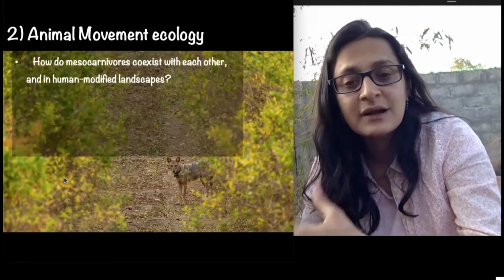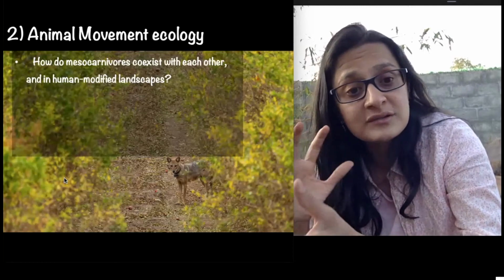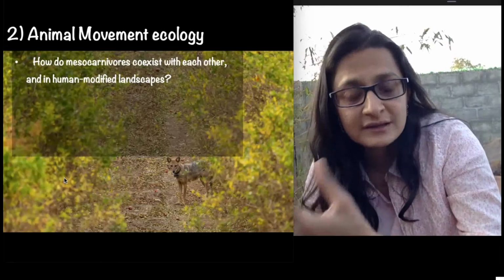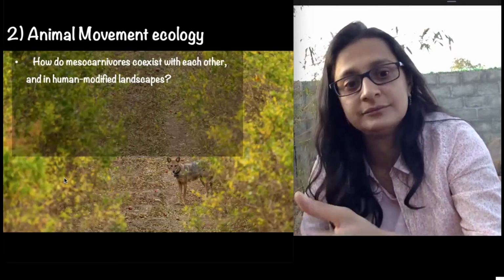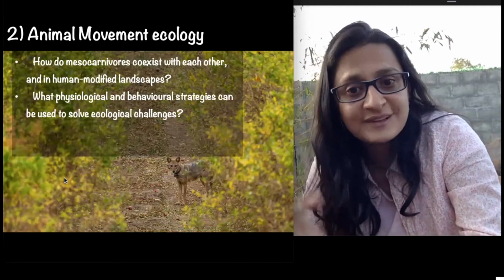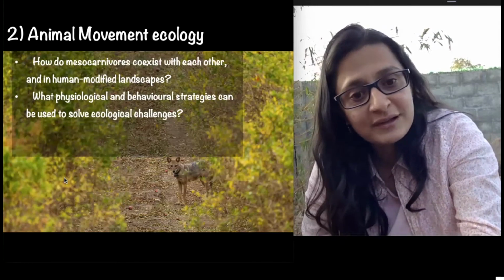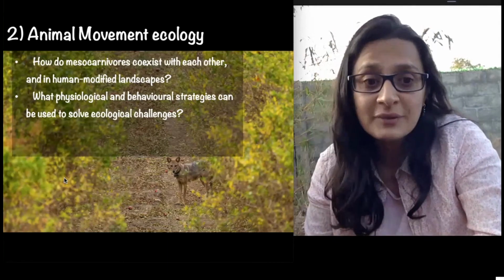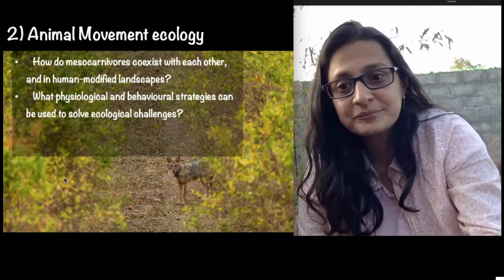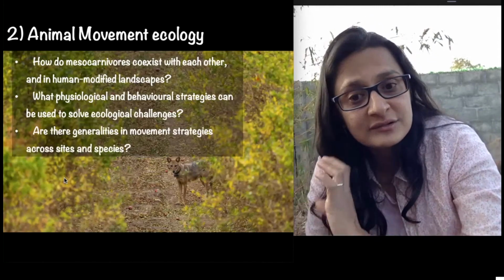So the image right here is a golden jackal with one of the collars that we've put on it. And we ask questions like this. How do mesocarnivores like golden jackals or jungle cats or Indian foxes coexist with each other? And how do they do that in human-modified landscapes such as agriculture? What physiological and behavioral strategies can be used to solve the ecological challenges? Is there a way for them to utilize human-modified landscapes and still stay away from us while gaining the best benefits? And finally, are there generalities in movement strategies across sites?